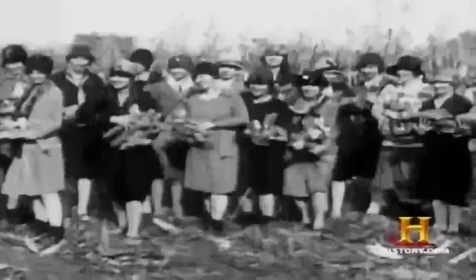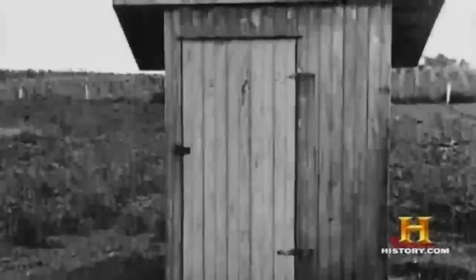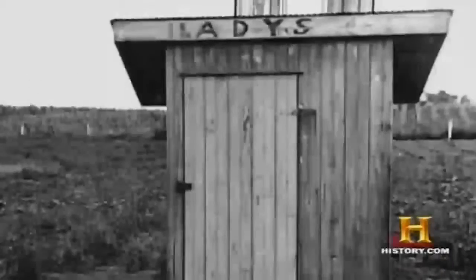When mass-published newspapers and catalogs became commonplace in the 19th century, Americans finally said goodbye to the corn cobs and hello to Sears and Roebuck. People would take the catalog and hang it in their outhouses, and they would read from it while they were doing their business, and at the finish of the business, they would tear off a piece and use it to wipe themselves. But things changed in the 1920s.